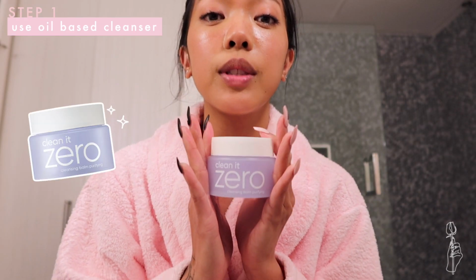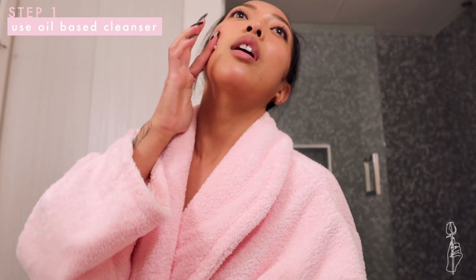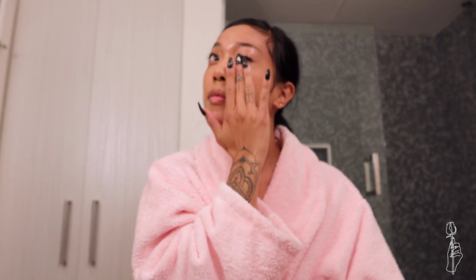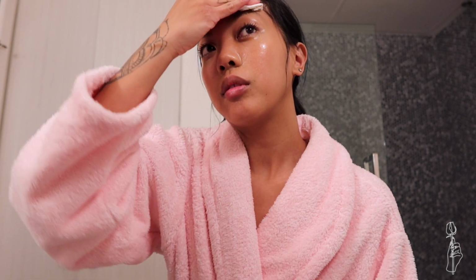First things first is remove my makeup, and I like to use Vanilla Co.'s cleansing balm. Take a little bit here on my nail and I just smear it on my face. I really like the idea of double cleansing, so this balm is the oil part of the cleanser and it just removes all your makeup and all of the gross stuff, and then you cleanse it again with your facial cleanser. After my balm has melted, I just wipe away all the makeup.